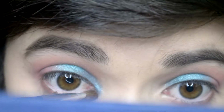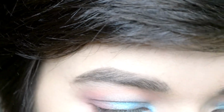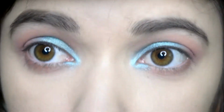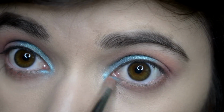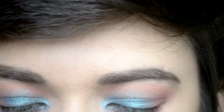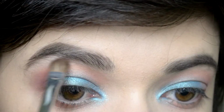And a little bit here, surrounding the tear duct. And then I'll go and blend that in a second. So I'm gonna take my pencil brush and go over where that teal meets the oranges or the peaches. There you go. I'm gonna take my highlight, this teeny tiny champagne pop, and put this on my brow bone. There's only one white shade in here to highlight with, but I don't want to do that. I want a shimmer. So I'm just putting champagne pop up there.